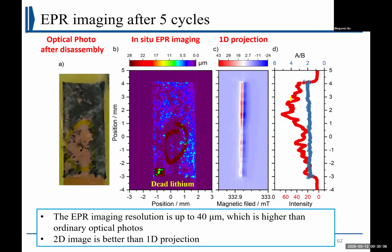Why can we not observe it by side view? Because with the side view, you get this signal here, which is very, very strong, but the most dangerous one is here. So it's much more important to use 2D imaging.